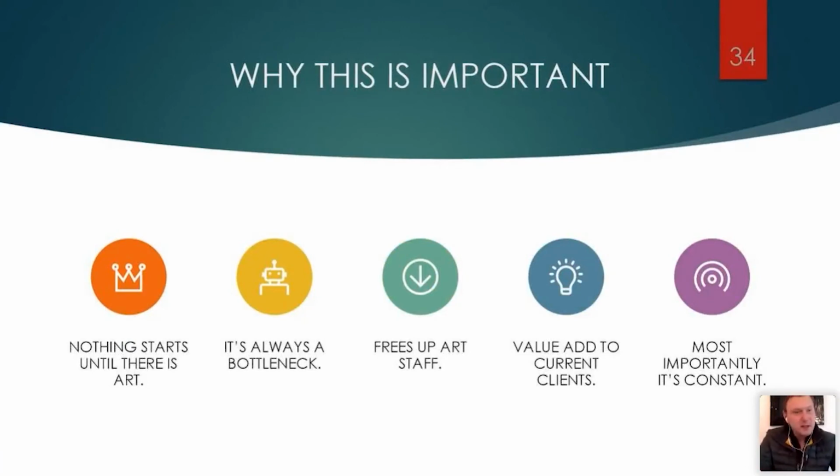Again, to sum it up, nothing starts until there's art. It's the foundational task. Pretty straightforward stuff. It's always a bottleneck. The most seasoned designers always get stuck on certain tasks here and there. So think of us in terms of that as well. Frees up the art staff. Their time is best utilized when they're following up with proofs they've sent customers, or if there are any revisions, or if that file is ready for the press. It frees them up to focus on those tasks.